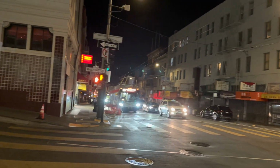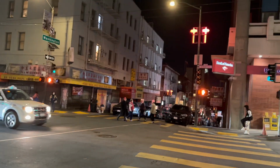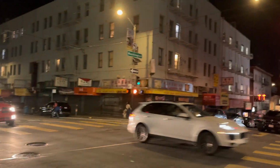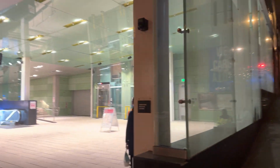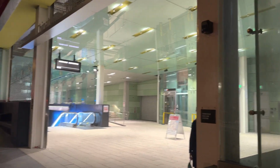Okay, so here we are. This is Washington this way, and this is Stockton here. As you can see, the buses are going by there. So we are at the southwest corner of Stockton and Washington, and the actual entrance to the station is back this way. And so it's really open. It's another one of these really nice big open plazas.